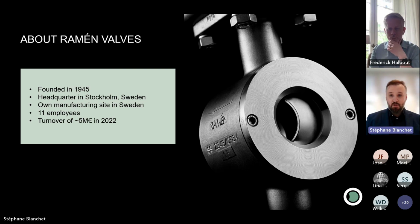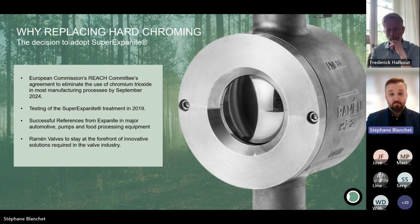And of course, for this kind of application, you need to have a very hard material. So traditionally, all valve manufacturers used hardcombing. That's the most common treatment now, to increase the hardness, because of course, the better the hardness, the better it will be for handling abrasive application. But why did we decide to change from something very common that has been proven, hardcombing?